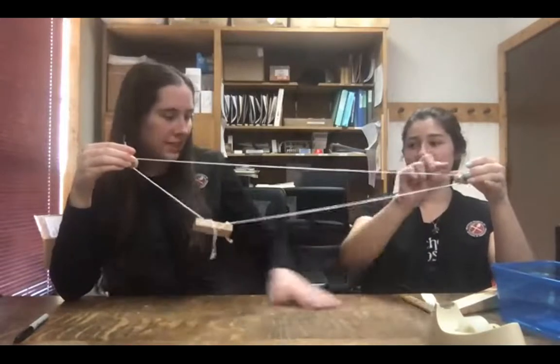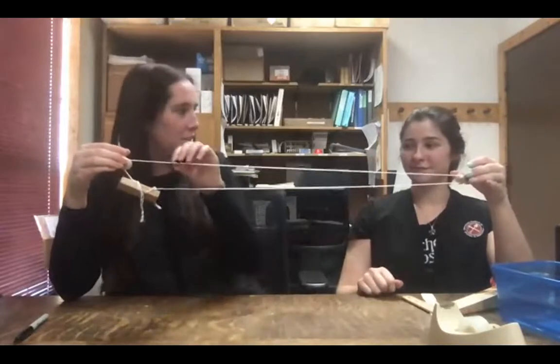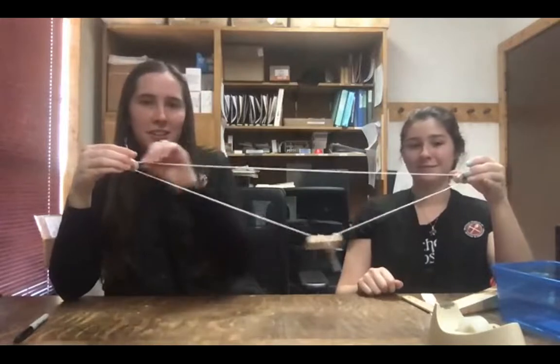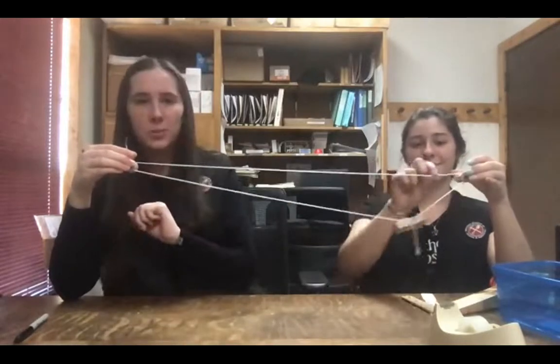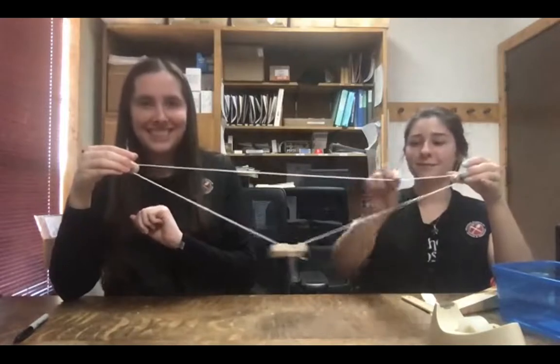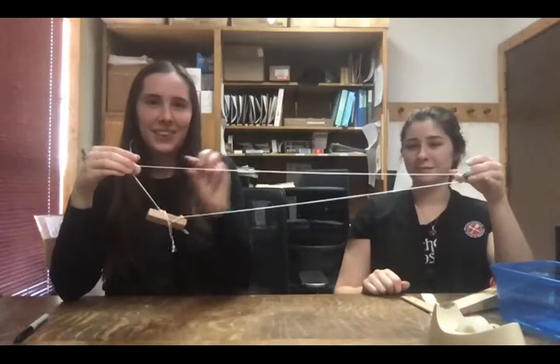So pretend like this desk right here is a river. We have to haul our supplies from one side of the river to the other. This would make it a lot easier than having to construct the whole bridge, right? All right, are we doing it?